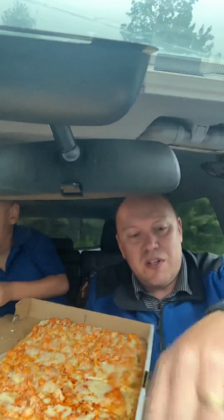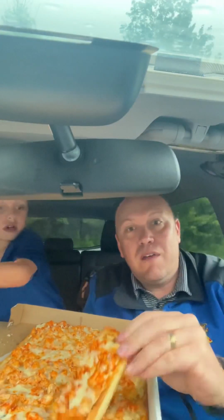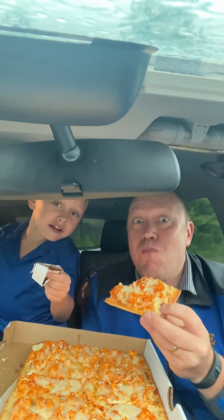Old Forge pizza shell. Let's turn the wipers off here. I don't know how to do that right now. All right. Oh, here we go. I know how to do that. All right. Okay, a little light on the bottom. Old Forge crust. Let's go. Every time I take a bite out of this, it's good.